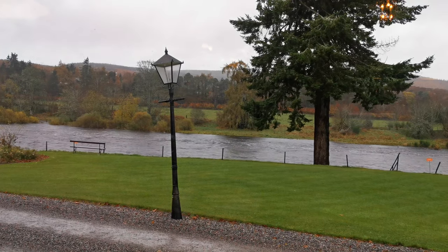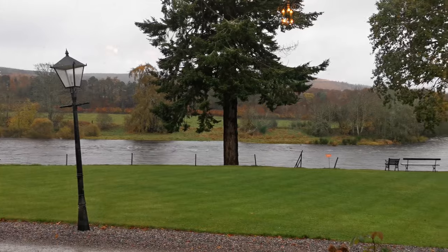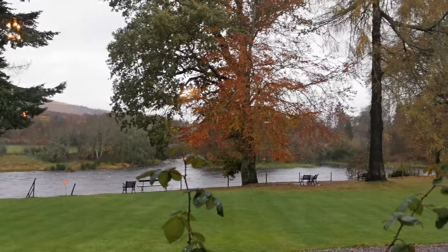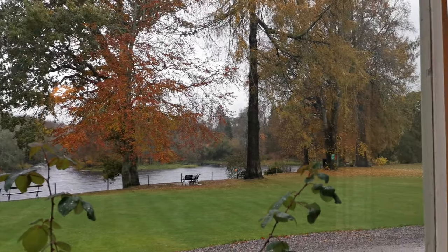In the local area there's quite a lot you can do as well. I think 2 minutes away there is the Banchory golf course if you are a keen golfer. Obviously next to the hotel we have got the River Dee, and that is really well known for salmon fishing. It's meant to be one of the best rivers in the world for salmon fishing. Also the Balmoral Castle, which is only about a 40 minute drive, which we were hoping to do today, but unfortunately it is closed due to the winter season. But we're just going to go in and explore the wee town of Banchory.